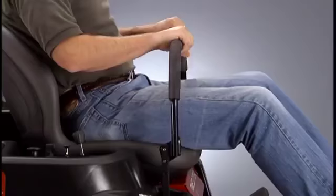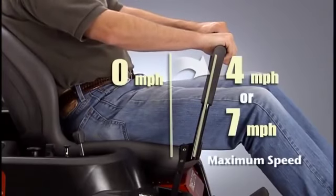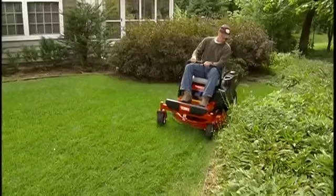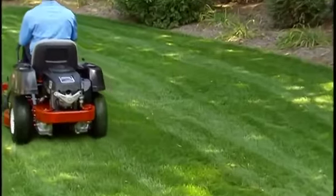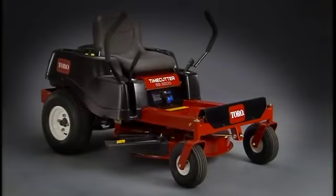Both speed settings give you full range of motion in the control arms. With Smart Speed, you get enhanced control at your fingertips without compromising performance or cut quality. And it's only available on the Toro TimeCutter SS.